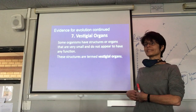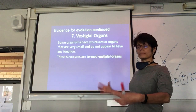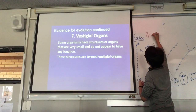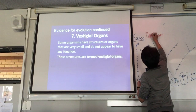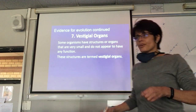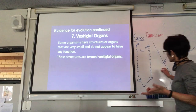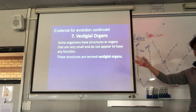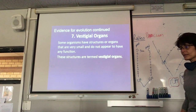But herbivores have a four-chambered stomach, and there's one chamber called the cecum, spelled C-A-E-C-U-M. You don't need to remember the spelling. We've still got a remnant of it. Why? We don't need it. Well, because the common ancestor had a digestive system which allowed them to eat tougher plant material.